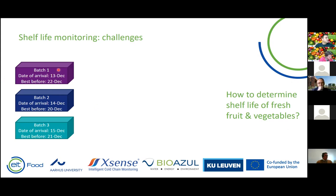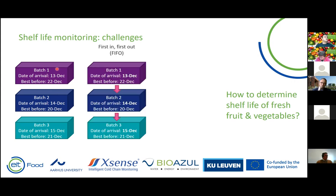So consider we have here three trailers that arrived, one on Monday, one yesterday, and one arriving today. And if we don't know their best before date, let's say they have strawberries coming from Spain to Denmark, just as an example. Then with the concept of first in, first out, those strawberries will be sent to supermarkets based on when they arrived. So batch one, as it arrived first, will be sold first, then batch two, then batch three.